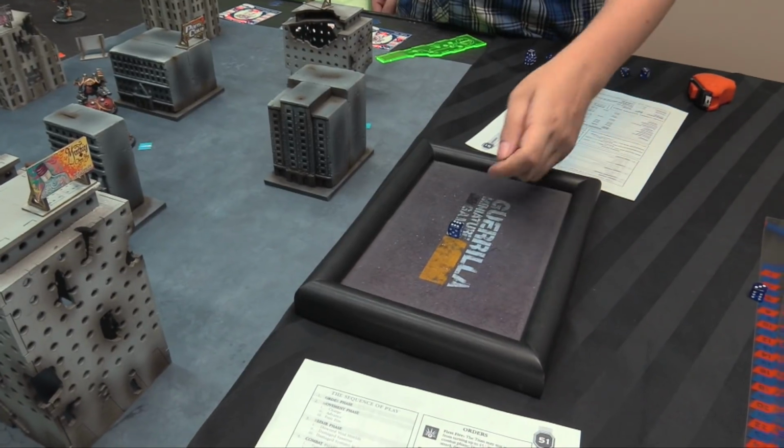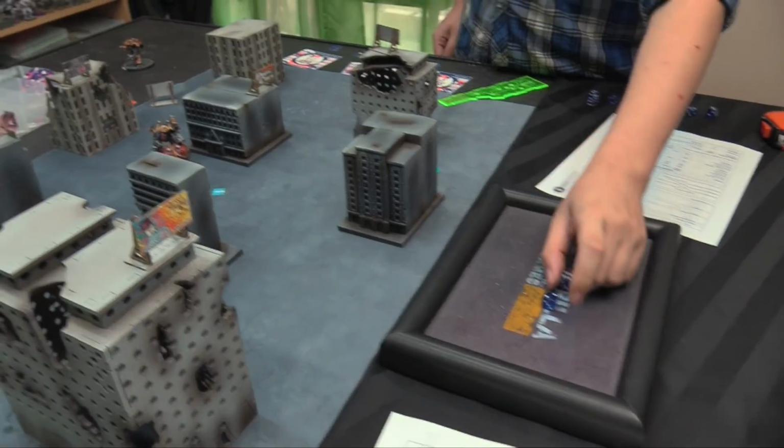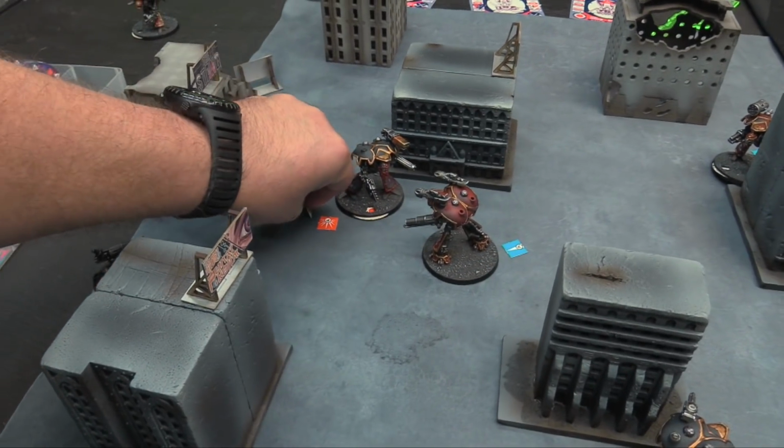Laser gun. Hits. Where's it hit? Where does it go? To the legs. Whoa! Crits on a 2. Does. All right, so his legs are damaged. One more and he's destroyed. Don't repair it. My knee might just go and I'll just fall down and die.